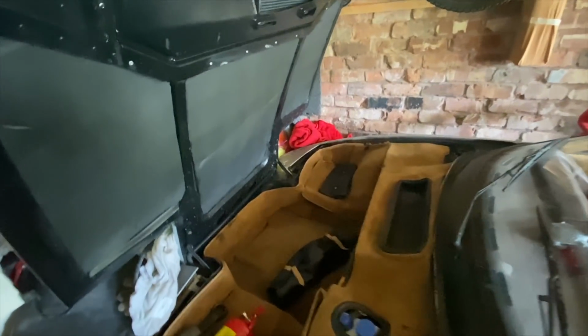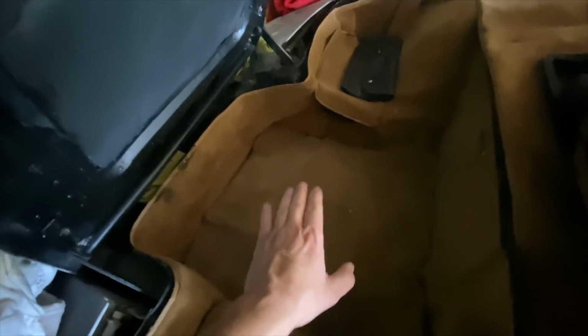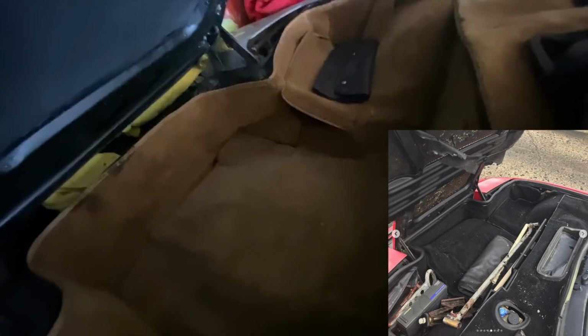So if we lift up this front compartment, and then if I move that jack kit there, now have a look at this. See this carpet panel? It's right down. The gap there is quite big. If we check that on the photo, it's a lot smaller.